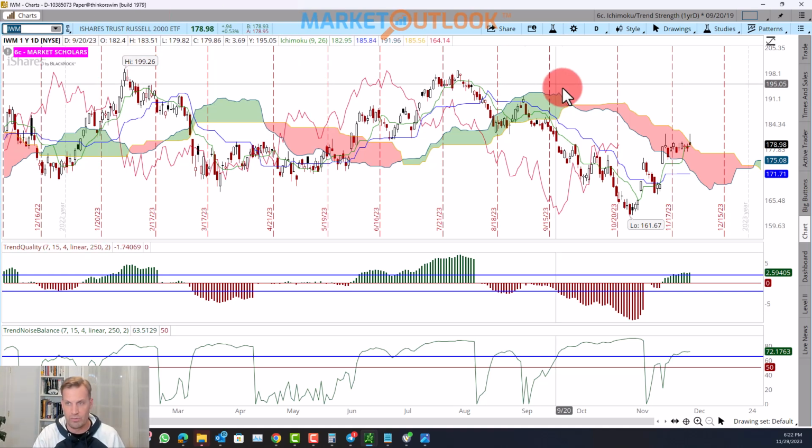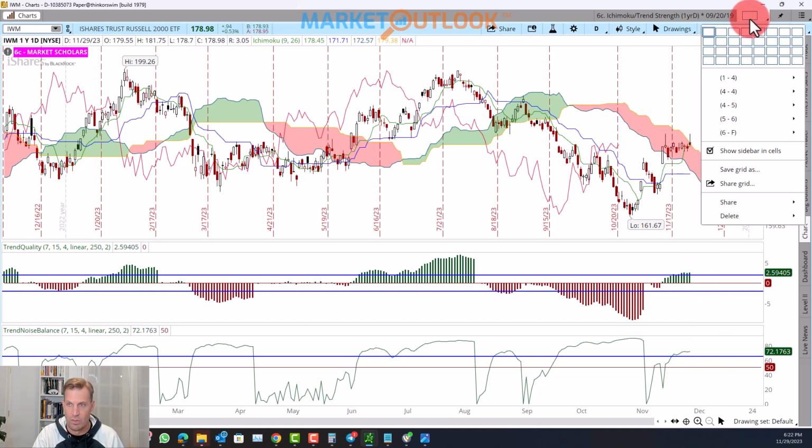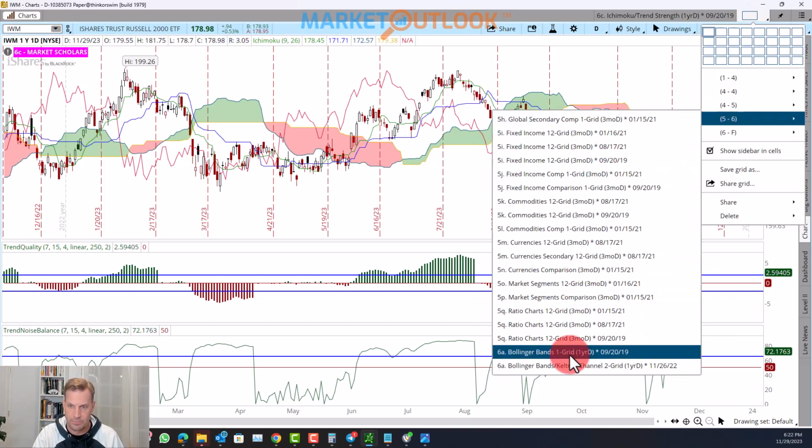IWM is not so positive, right? We failed, as of right now, we failed at the top of the cloud. We just barely got the crossover. And we don't have a mature trend. We have a barely an intermediate trend strength going. So much different scenario there.